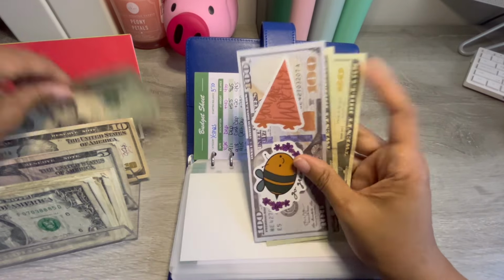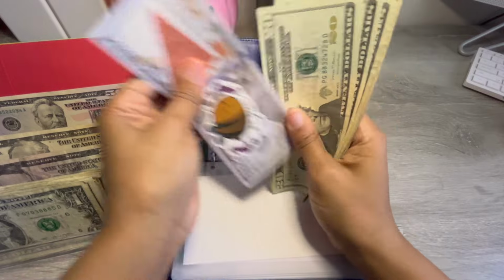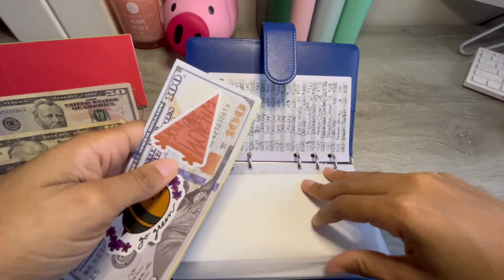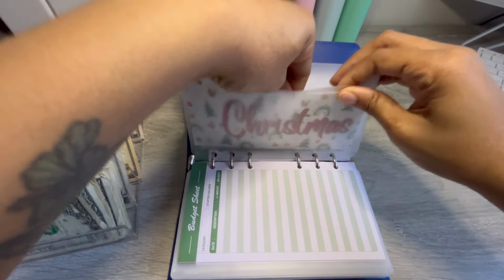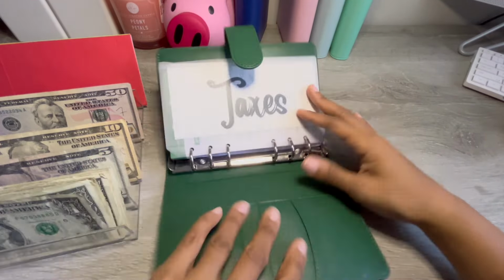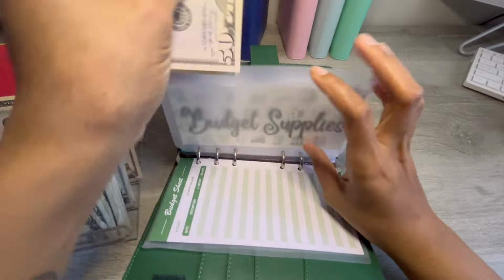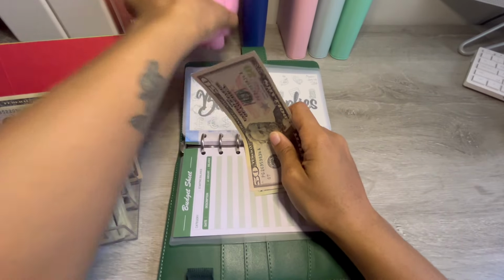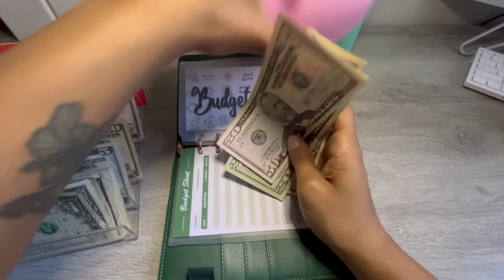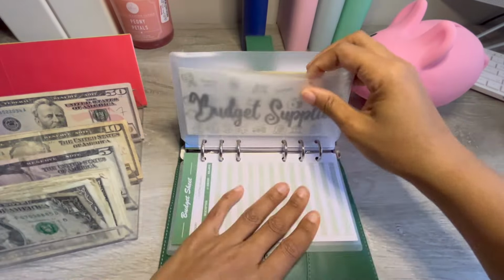Okay, Christmas is getting 35. So now Christmas has 100, 120, 140, 160, 175. And that's it for the occasions binder. Now for side hustles, nothing in taxes still. Budget supplies is getting 10. So now budget supplies has 80, and now I have to move it. That didn't make sense at all. I need a paperweight to put down here.